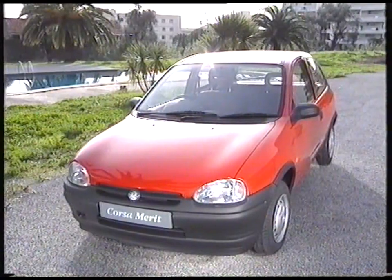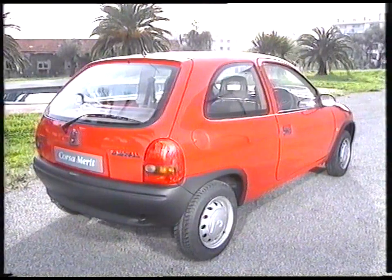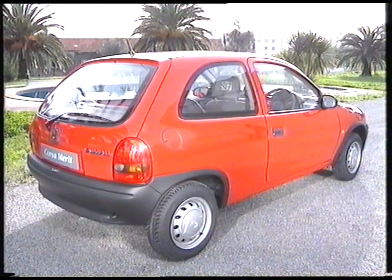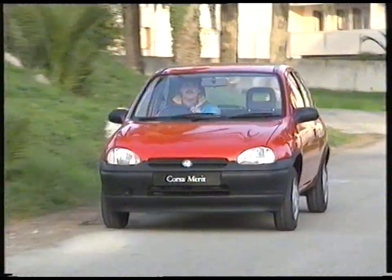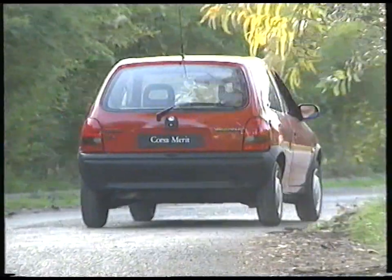Entry level is, of course, the Merit, available with 3 or 5 doors and with 3 engine choices, including the brand new 1.2i e-drive. The Merit is designed for the budget conscious, who still want a good car for their money. And they get it, with standard features such as side impact bars, seatbelt tensioners, air recirculation system, and a pollen filter.